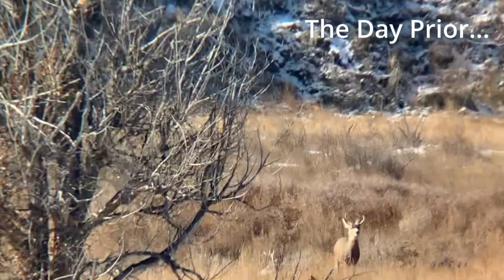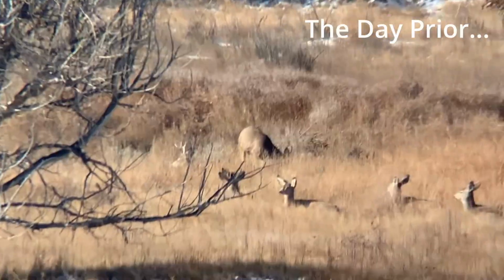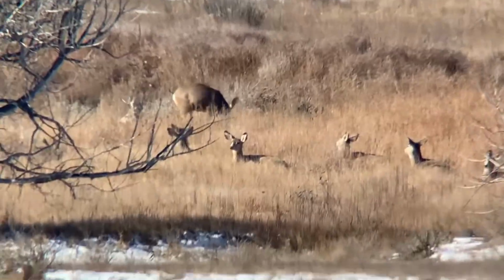So this morning we decided to divide and conquer a little bit. Yesterday was, I don't really know what my expectations should be for this trip, but it doesn't seem like there's a ton of deer on the public land. So we split up this morning.